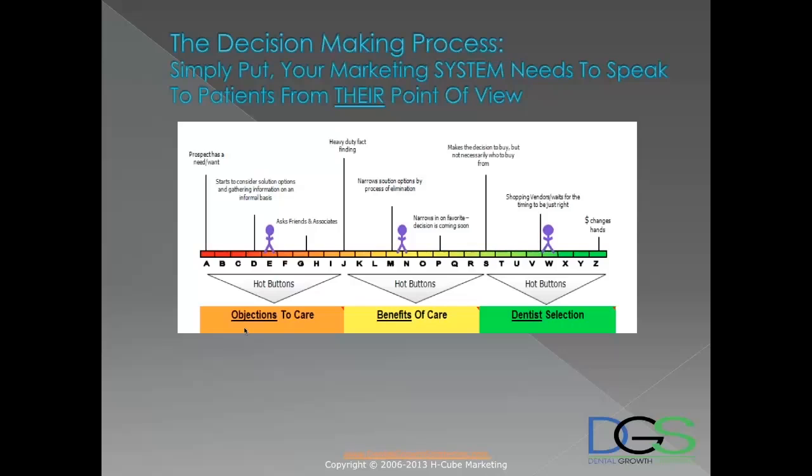They start gathering information. They ask friends. They go online. They look for solutions. And if you're the one who markets to them at that point and gives them decision-facilitating information, by the time they get down to the end where they decide to select somebody to provide that service, you're going to be the obvious choice.